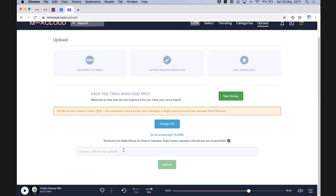But in essence, once you've got your mix and you've chosen your file, you put in your title here. So it would be mix upload title. And that would take you off to the page where you can add both an image, a description, a track list, and any links that you wanted to add to the description as well will be in there.